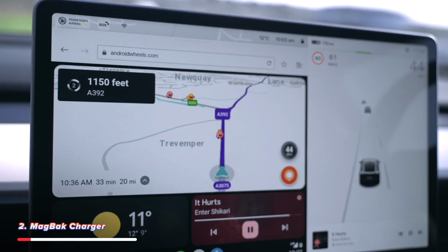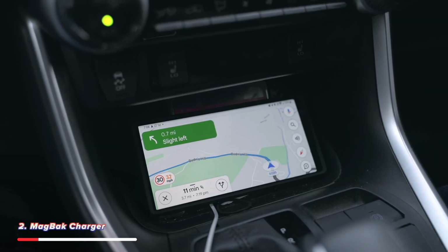Now, the next one for me is that I don't want to be paying an extra £10 or $10 per month for access to some pretty basic features like showing traffic in navigation or being able to stream Spotify, but you can't have your phone down on the charger there because A, you can't see it, and B, it doesn't always actually charge unless it's in the exact right position.